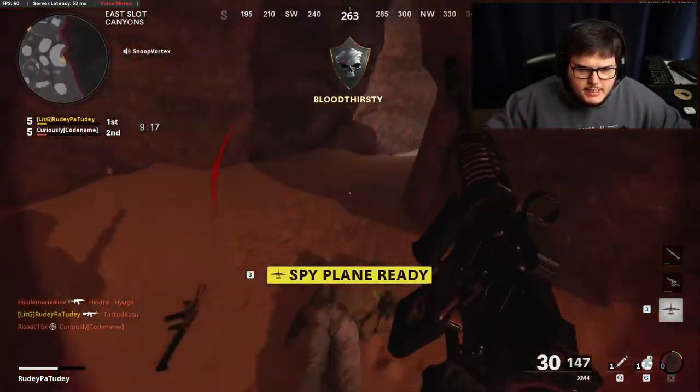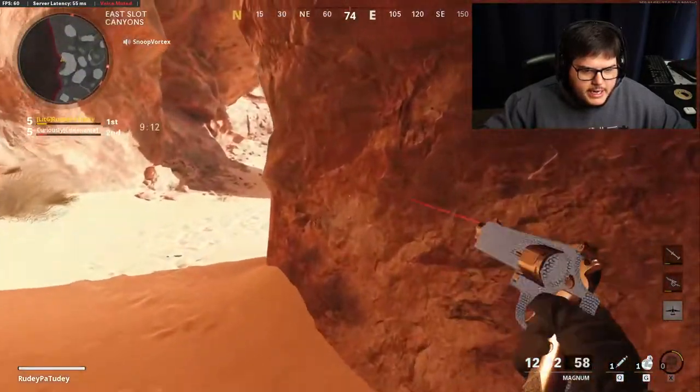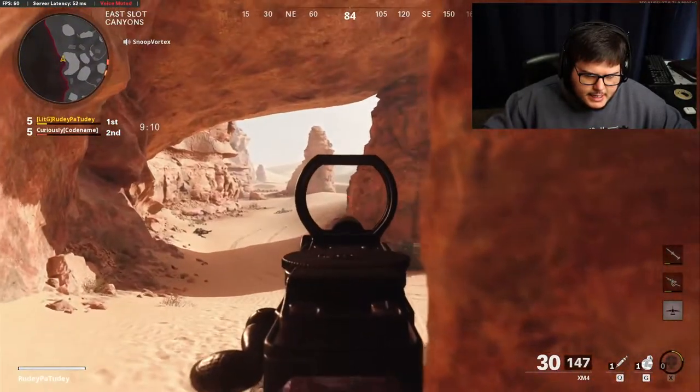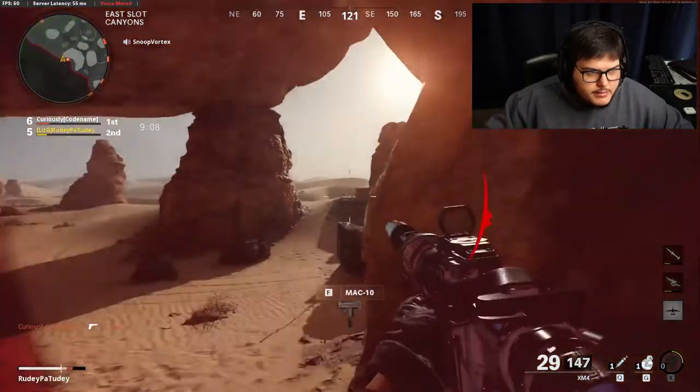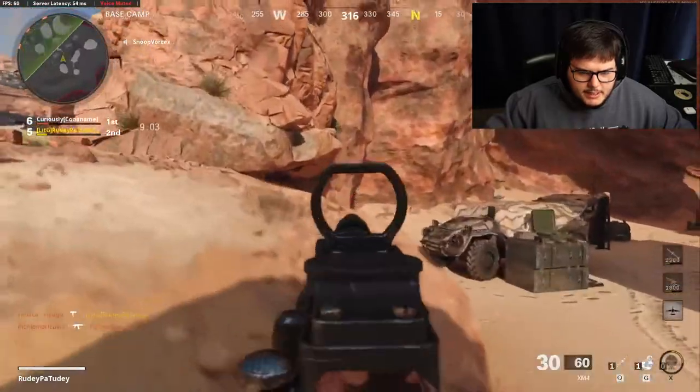So I was like, you know what? Instead of complaining about these anymore, I'm just gonna use them myself. I mean, I have dark matter, which means I have all the attachments because my gun is max level. You know what I'm saying? Oh crap, that guy snuck up behind me. But so I was like, I'm gonna use the magnums myself.